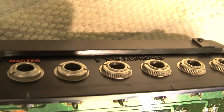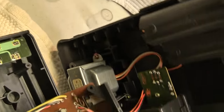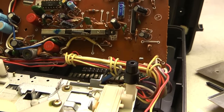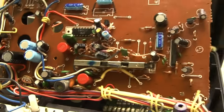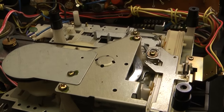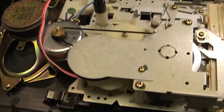And as you know, it has multiple headphone out jacks. Let me see, there's six of them. As well as this, plus a 4-ohm speaker-only jack. I'm not finding any manufacturer labels in here. I believe this is a Sanyo-made unit. The whole thing's made in Japan. So it's definitely a well-made unit. Just a bit newer, 80s vintage. So let's go from here. Okay, and here's the mechanism operating in rewind mode.